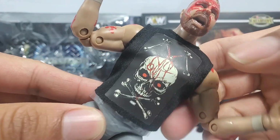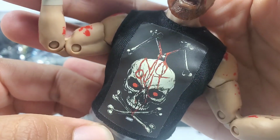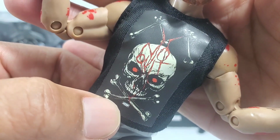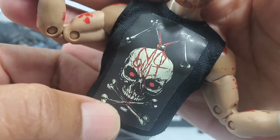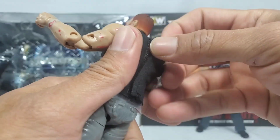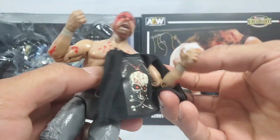Before I remove it, I do want to show you the design right there. We do got the skull. We also have the AEW logo, but you can barely see it. You can see it all the way down here at the bottom, centered right in the middle, in between the skull and that dripping blood. All right, let's take off the shirt. Let's see what we got going on. Let's see if the back end and front end is going to carry that.